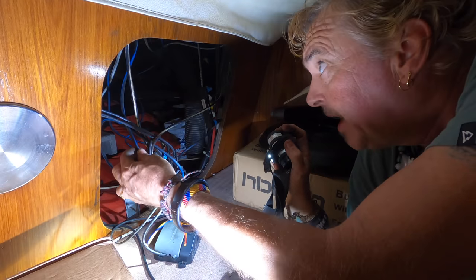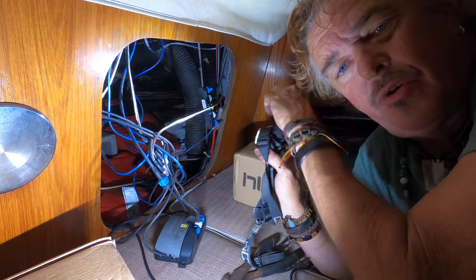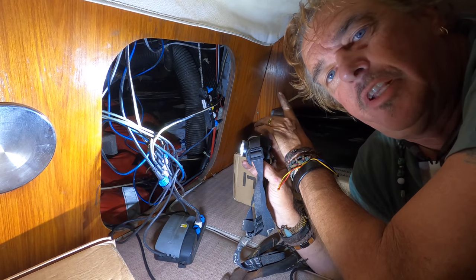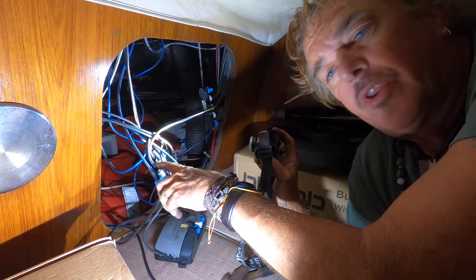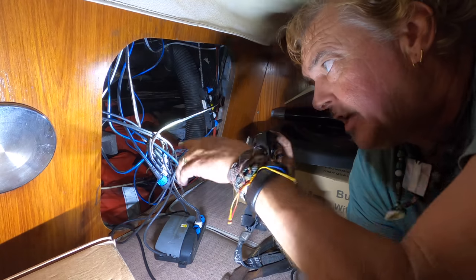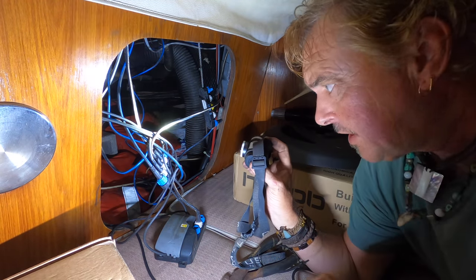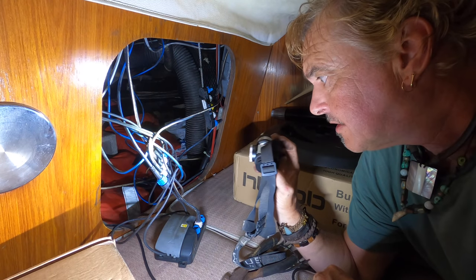We have a backbone cable, the blue cable that goes up to the cockpit, and that's the one that is connected currently to the chart plotter. One SeaTalk cable that comes around to our autopilot, and another one that comes around to our compass, which is just behind me, and that's the electronic Evo compass for the autopilot system.